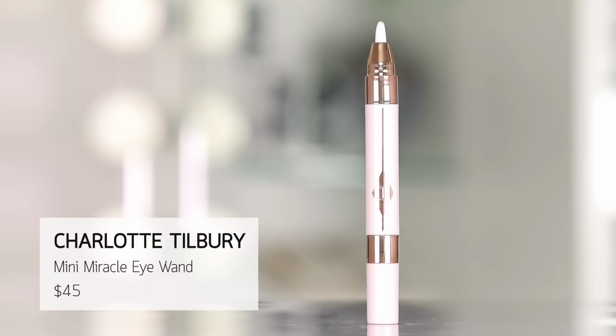So rude. So I am now taking the Mini Miracle Eye Wand. Do we notice a theme? I am all about the prep. I'm really into good prep right now. I'm gonna use my Blendiful that already has just a little bit of powder on it from doing a touch-up yesterday. If you have a little powder on it from the day before, it's not the end of the world. If you wanna go in and do your foundation or whatever with it, it's fine.